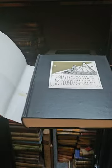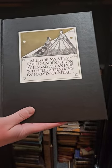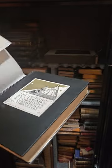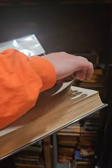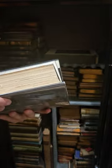And again, the book is also, I don't use the word near fine very often to describe books, but I would say the book and dust jacket are near fine. Box is a little on the rough side, but, you know, not too many of these survived with the original box.